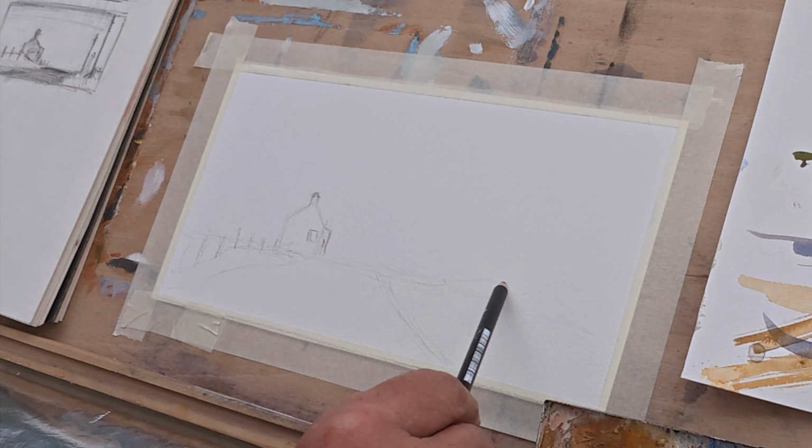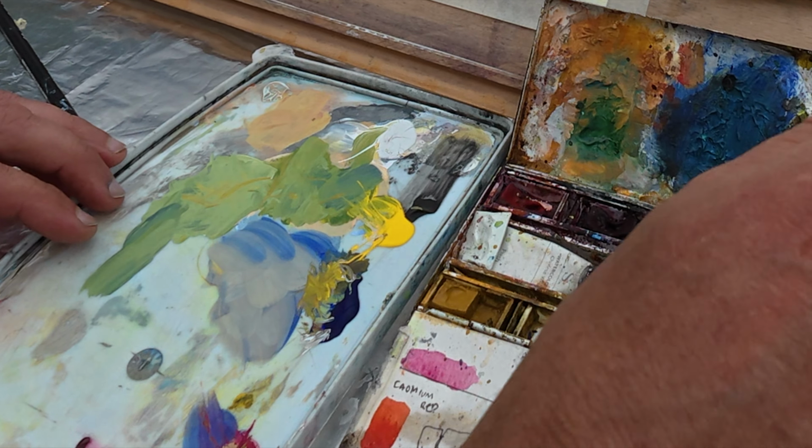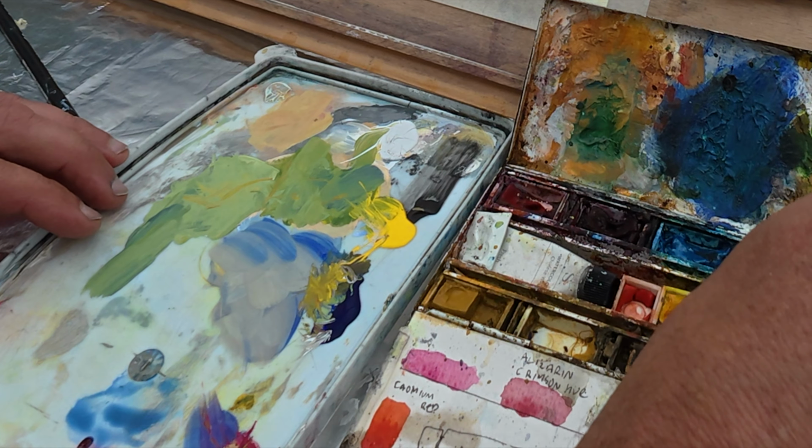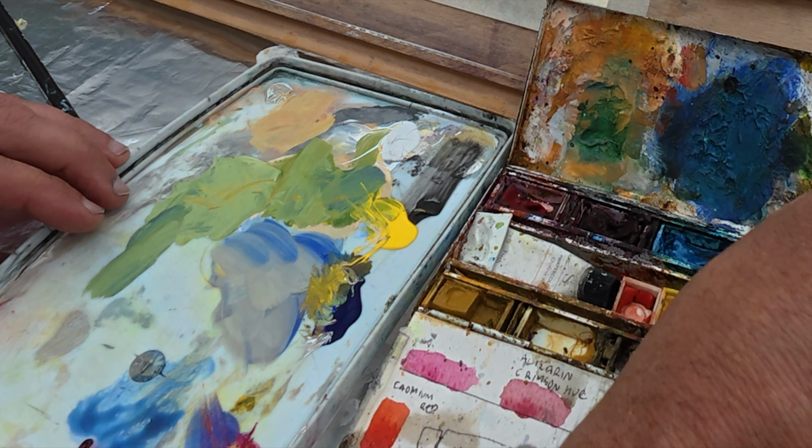I'm not decided what I'm going to do with this. I'm going to keep it light so that it's got a contrast to the dark sky. So I'm going to put a little bit of masking fluid. That brush might not live to see another day. Once I commit to this, I've got to go in hard and fast with this. So I need to make sure I've got enough of this colour mixed up.